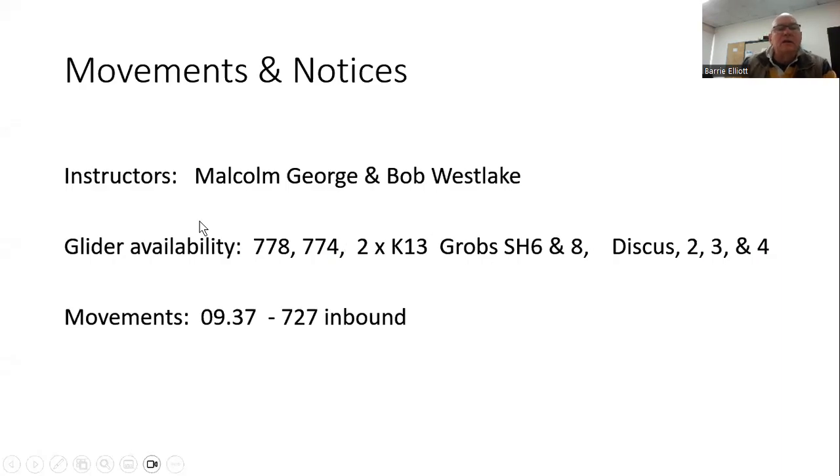Right, movements and notices. Instructors today, Malcolm and Bob, who are both here at the moment. Glider availability: we have the two K21s, two K13s, the Grobs, SH6 and 8, and all the Discuses are around. I know that there is one two-seater available, and also SH8 is available today if anyone decides to come along, bunk off work early maybe. There is a movement at 9:30, a 727, inbound. So I'll check to see if it's going to be on time or delayed. Assuming it's going to be on time, if we're out that early, we'll just put the gear on the threshold of runway 23 and wait for it to come in.